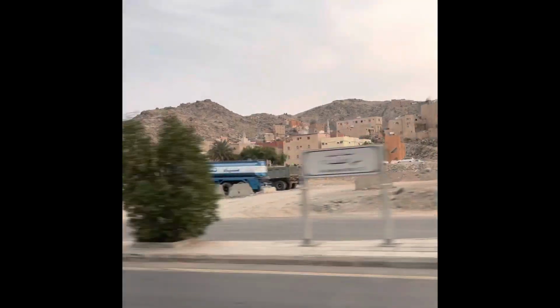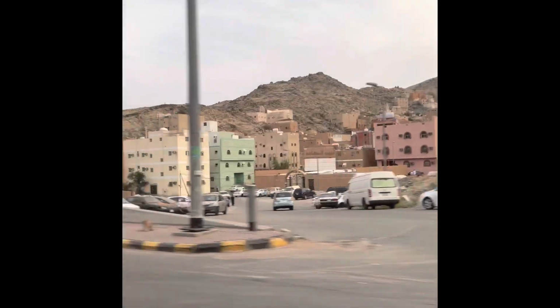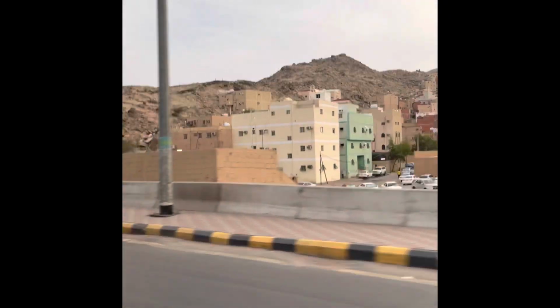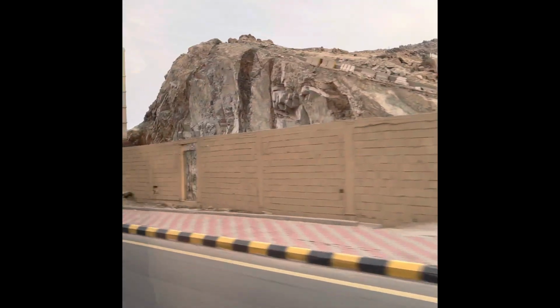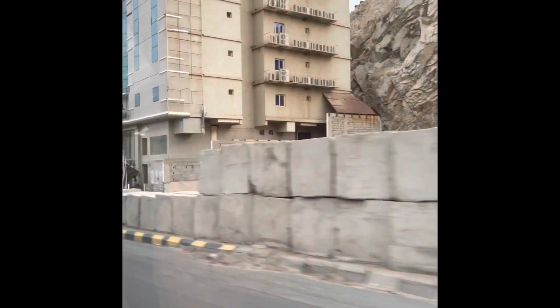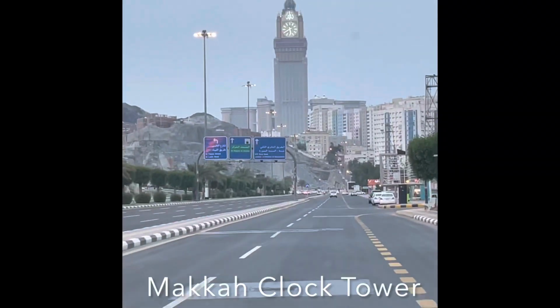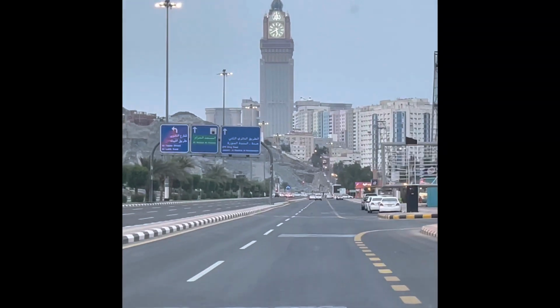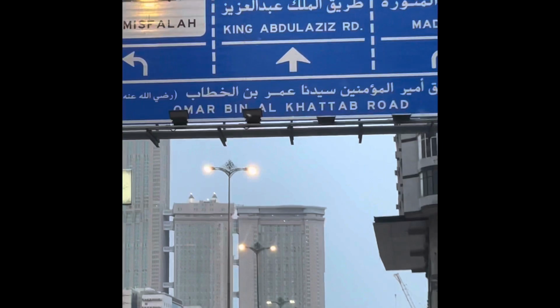We parked our car at the Kudai parking, which is a free parking space, and from there we took a cab which dropped us in front of our hotel. The cab will take around 15 to 20 riyal. The clock tower has the world's largest clock face and is the third tallest building in the world.